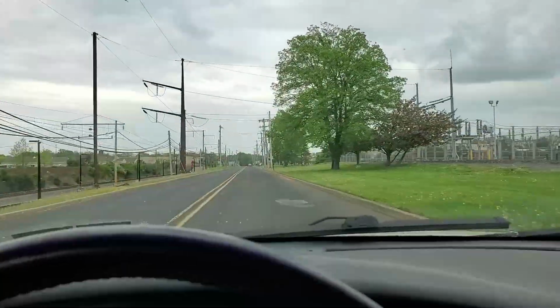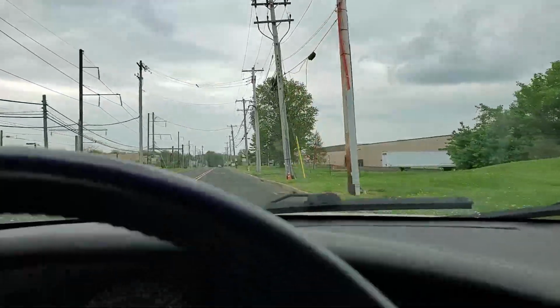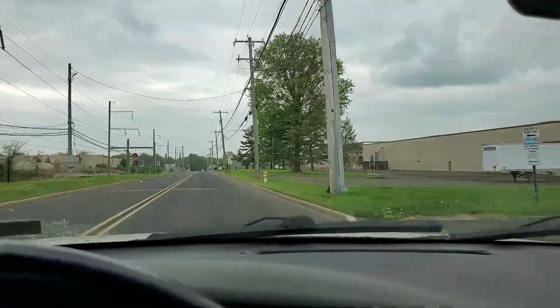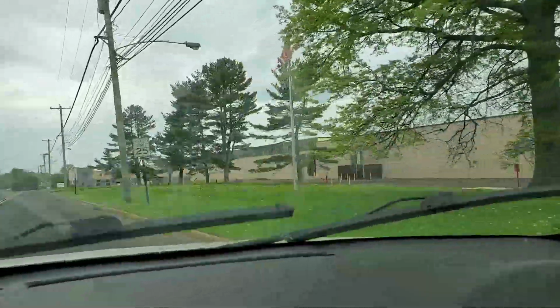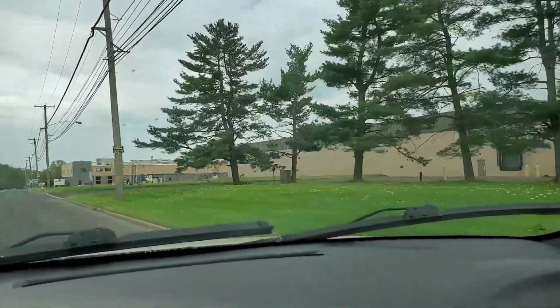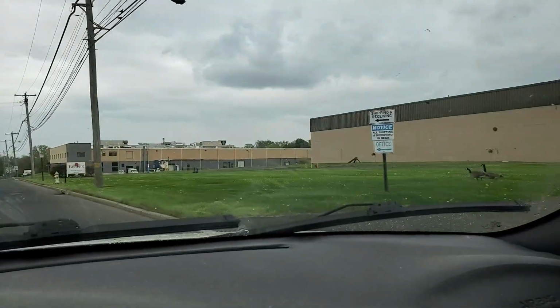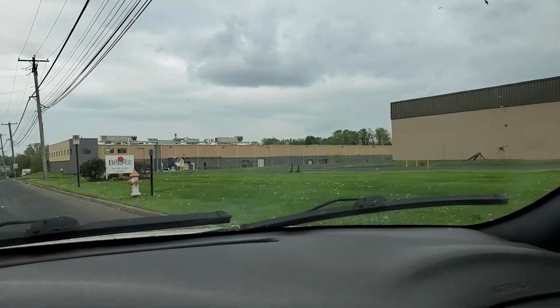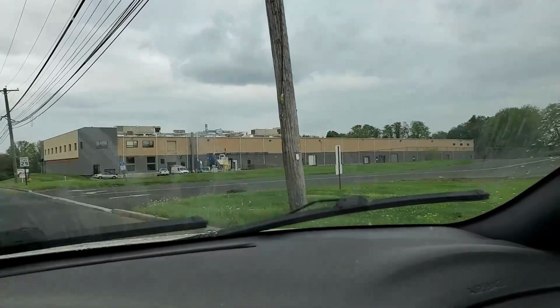Should be W. Atlee Burpee and Company. Wow, this place has not changed at all, but they seemingly did take the sign down. It used to be right here. It was a weird looking sign too. And on the end here, it's all bricked up now, but that used to be an actual store that they ran, and they would sell plants and stuff there.